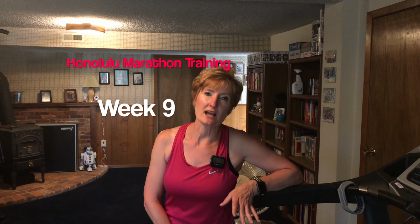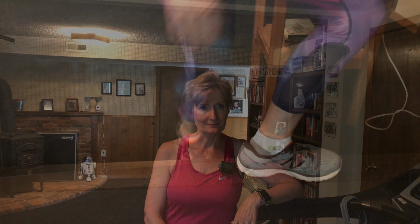With temperatures outside getting close to 100 and possibly exceeding 100 degrees, it is not safe to be out there, especially if you're running. So this trusty treadmill and I are going to get reacquainted. I'll be doing both my 30-minute maintenance runs indoors, and then I'm going to head out early on Saturday and get my final run of the week done.